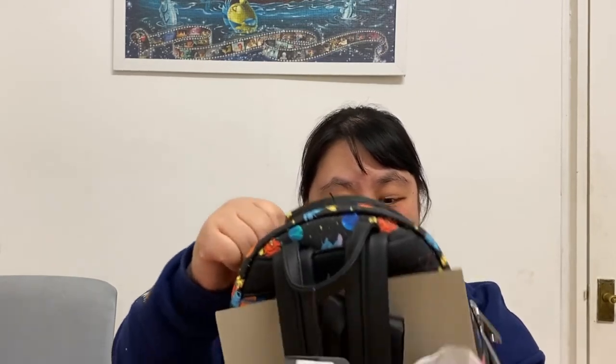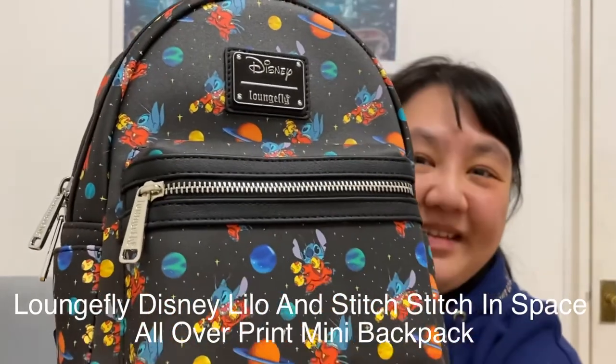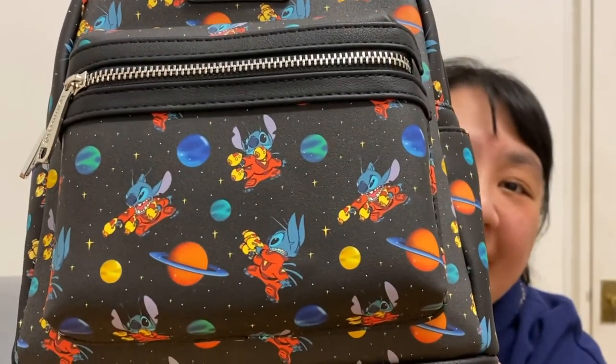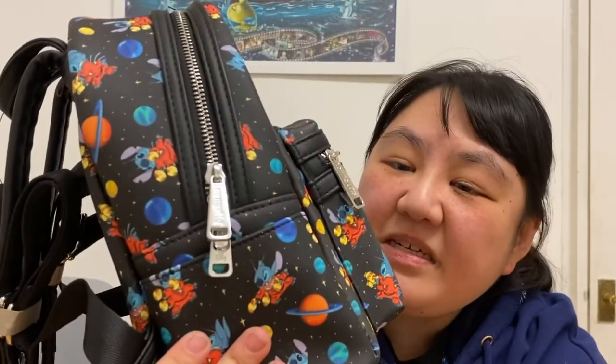I don't have any Stitch bags, and oh, it's so cute. Better result than this morning. It's the Experiment 66 Stitch spaceship one. Oh, it's so cute. I love it. Is it a placement backpack? I don't have any Stitch backpacks. And this is going to be my very first one. Oh my goodness. That is a mystery box success. Look at my placement. It's so cute.